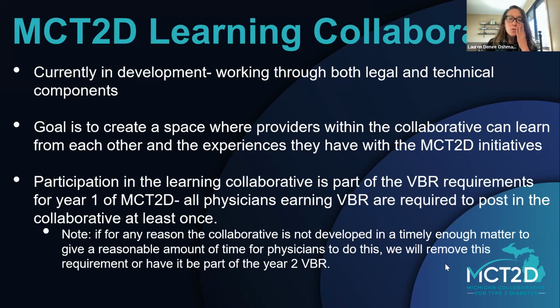The requirement will be for the physicians earning VBR to post at least once. We're hoping that if the collaborative is successful, as we hope it will be, it will create that ongoing generative conversation where people are commenting and replying to their own concerns and questions, and really creating that space where providers feel like they have support. Obviously, the program directors, our endocrinologist on our team, and Heidi, our pharmacist, will be commenting and helping facilitate, but it's really meant to be peer-to-peer help.